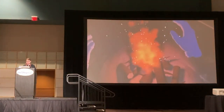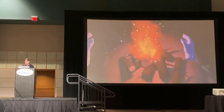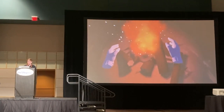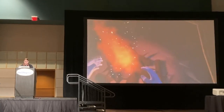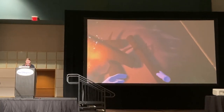So here, a user is in VR playing a desert survival game, and to survive, they need to stay warm. You can see they're holding their hands up to this virtual fire, where importantly, they can physically feel its warmth on their palms. Now, of course, fires can't burn forever without adding wood, so they reach over to grab another log for their fire.